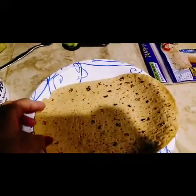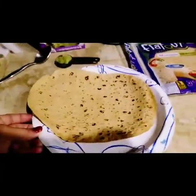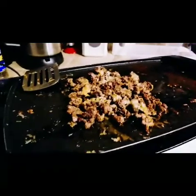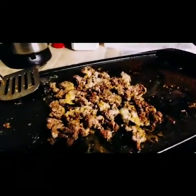All right, so here what I did is I just heated it up in the microwave with a damp paper towel. Let me see here. Oh, goodness. Okay, so everybody has eaten. I'm not liking that shadow of my phone. Everyone's eaten, and there's still that much meat left.